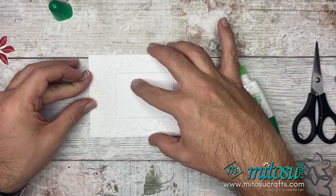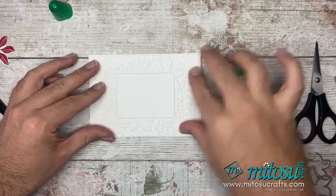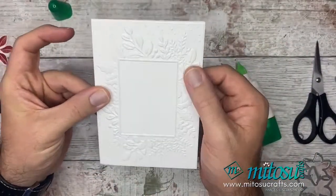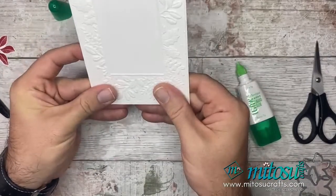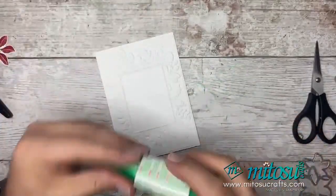I do like white and black Christmas cards. I think they are quite smart, and they're very clean cards. One thing and easy, yeah.